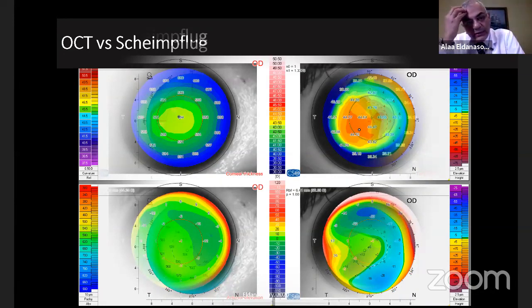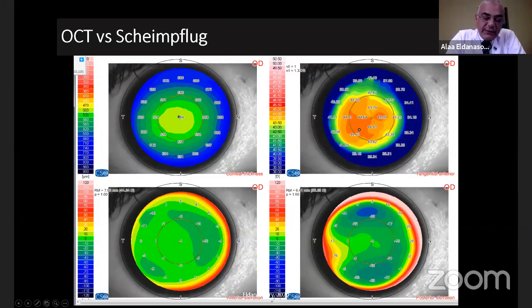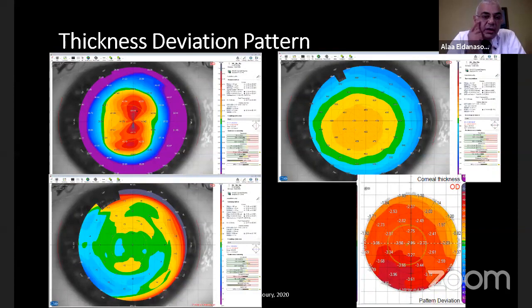Now, the third thing that we look at is the thickness. And again, having the anterior segment OCT with high resolution gives you the accurate thickness, especially in those cases with a little bit of haze or scatter, so that you can detect the early changes more accurately than using the Scheimpflug. The most important thing in the thickness map is to look at the thickness deviation pattern, which is very important to be normal in order to do keratorefractive surgery safely. So that's one thing I always look at.